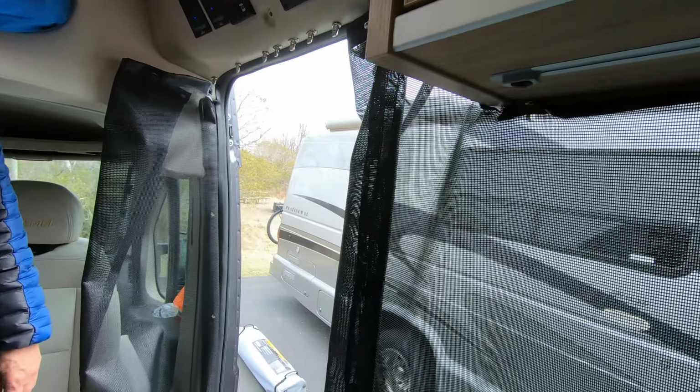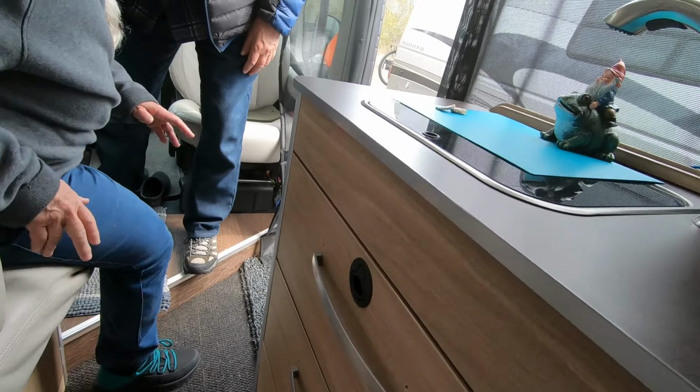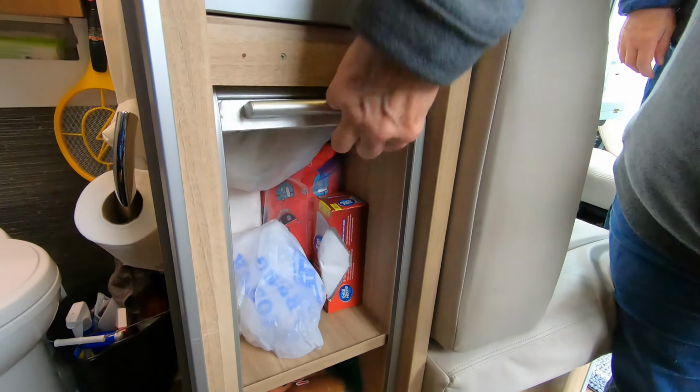Yeah, lights are pretty easy. It's the other stuff. So you have nice netting. You have storage all down here. One, two, three big drawers. And what is this? This is just more storage. A roll top. Okay, great, which we like. And it's down here.